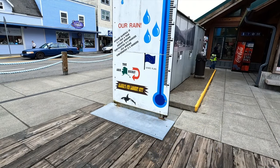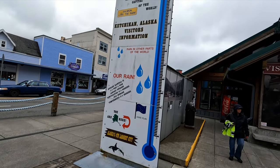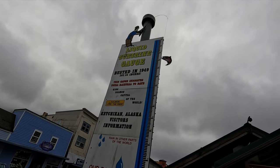Now, if you're wondering how much it rains here in Ketchikan, they have a meter that will show you how much rain they actually get. In 1949, it was 202.55 inches. That's a lot.